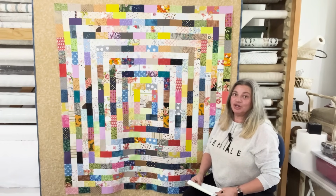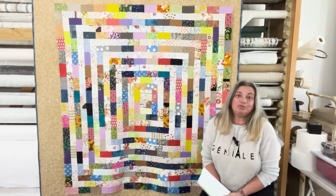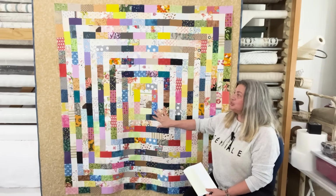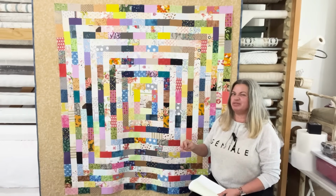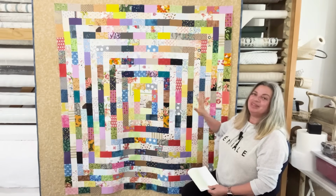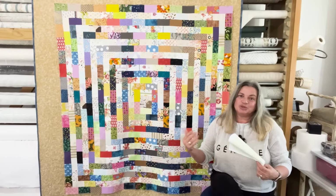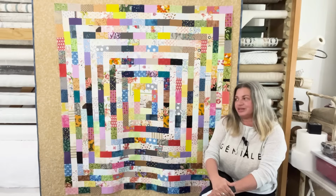If you want to make it bigger, just make more rounds and use more fabric. I think I probably would have gone a little bit larger had I had any more of these fabrics. But if I had started cutting up additional fabrics after I'd made it this size, you really would have noticed that it was a different fabric starting out here. So I left it at this size. I think it's a nice size. It would be a great lap quilt, maybe for a teenager or somebody in a dorm. This wouldn't take up a whole lot of room, and they could still snuggle with it a little bit.